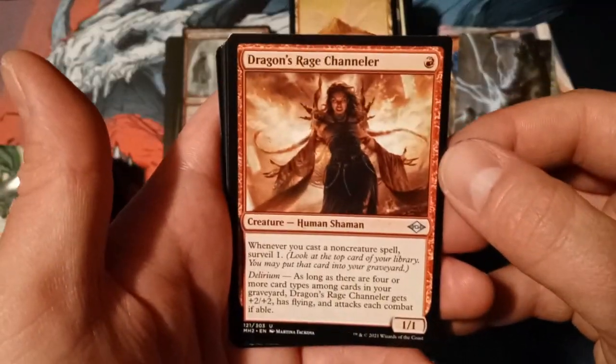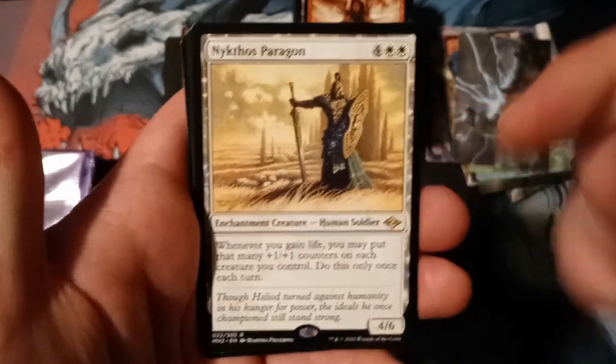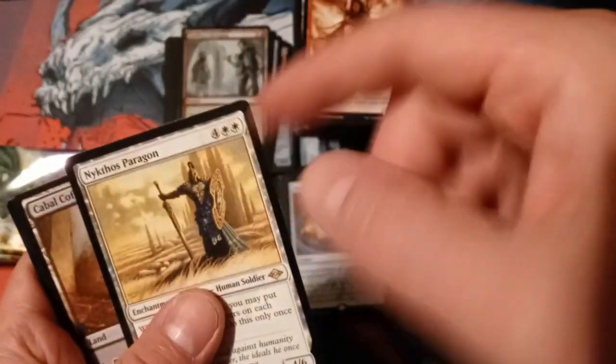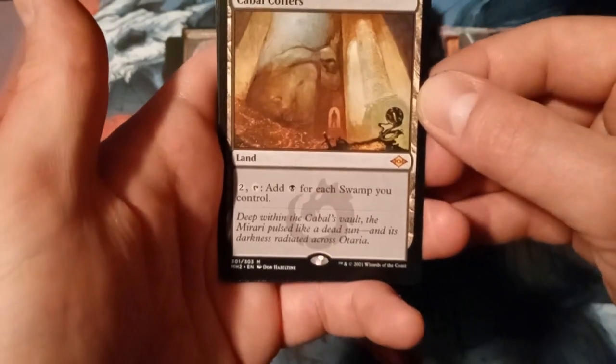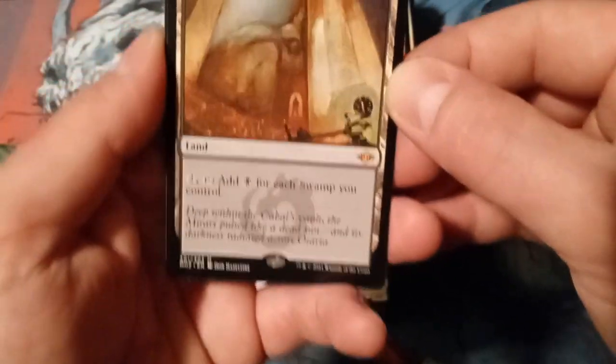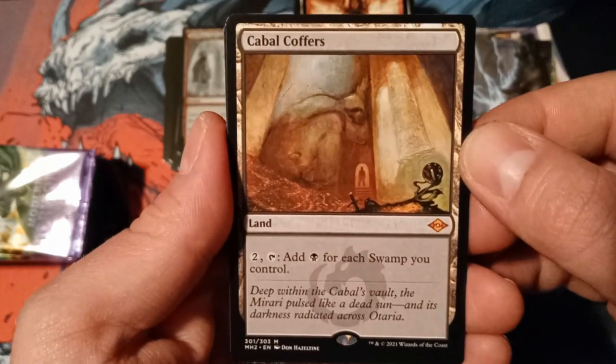Got a second Rage Channeler in this box. We are definitely making up for the first one. Nykthos Paragon. That's my third copy. Probably don't need 3 six drops, but... Oh my god! What is happening? I'm trying to talk! Cabal Coffers.